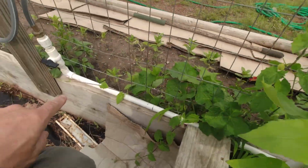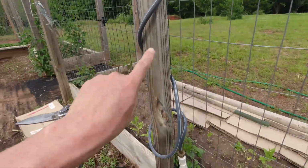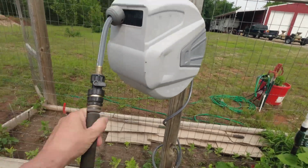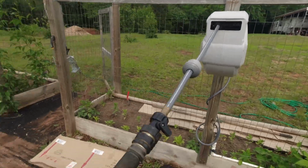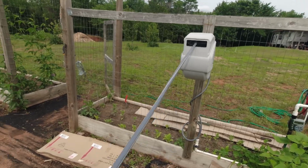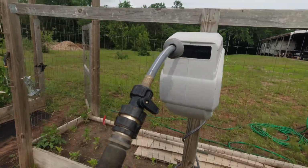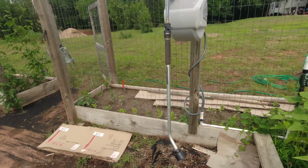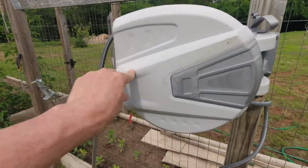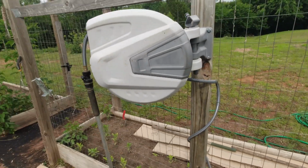And I also have a line coming over here to this watering thing, and it's a hose reel and it's spring loaded. It's actually pretty slick. This is the second year for that. So you take it in the winter. You don't want to leave it outdoors in the winter. You don't want it to freeze.